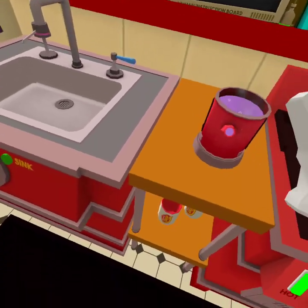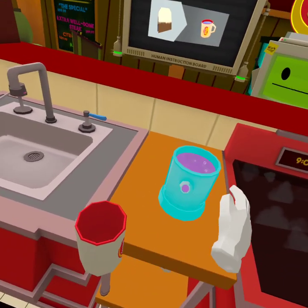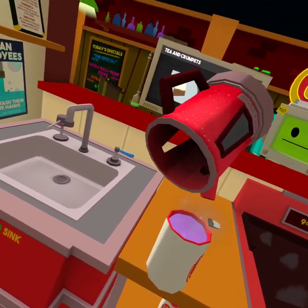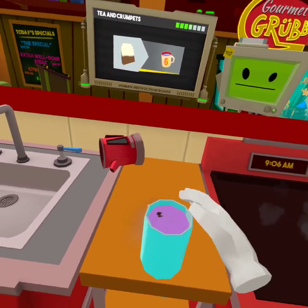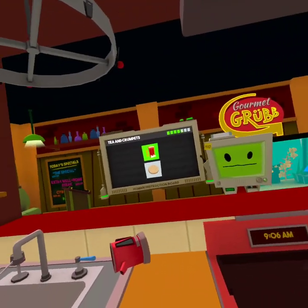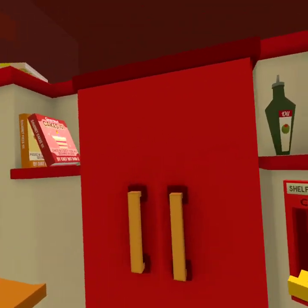Like most beverages, tea is best optimized for consumption by being placed in a cup. Okay, now we put that in. Now we serve. Similar to tea, oh my god, crumpets also require heat.